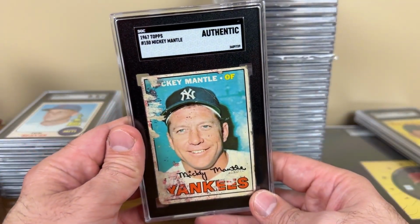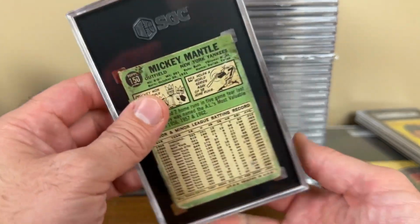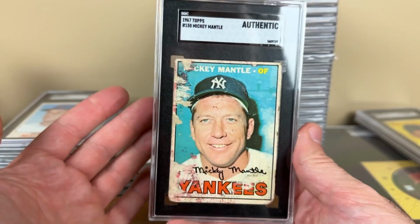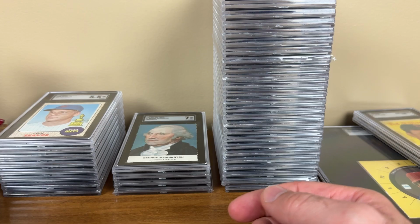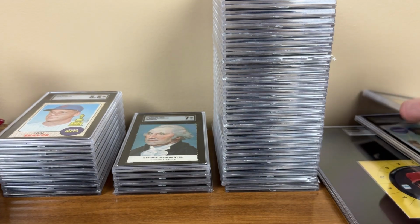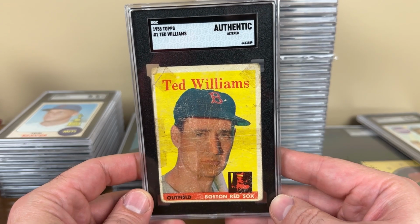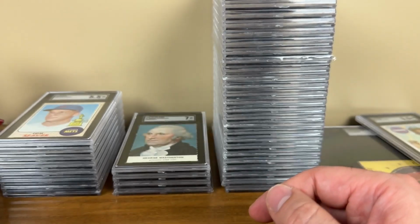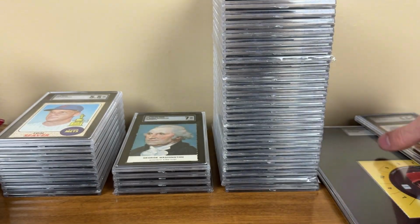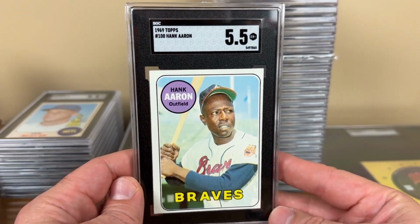And then a 67 Topps Mantle, also authentic. It's seen better days. But it also has a story to it. Probably in an album. Well-loved. Also got an authentic altered 58 Topps Ted Williams. So again, if you're just looking to add an example of this card, well, cheaper than what a numerical grade would cost, there's an opportunity.